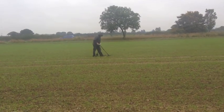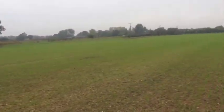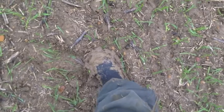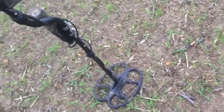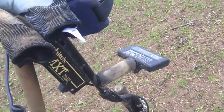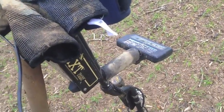Well, folks, we finally made it out to the fields on a cool rainy day. Lots of field to hunt. It is super muddy. Take a look at that. The mud sticks to your shoes and probably weighs 20 pounds. My MXT got a little haywire because of the rain. My Etrac. So I didn't want to risk it breaking.